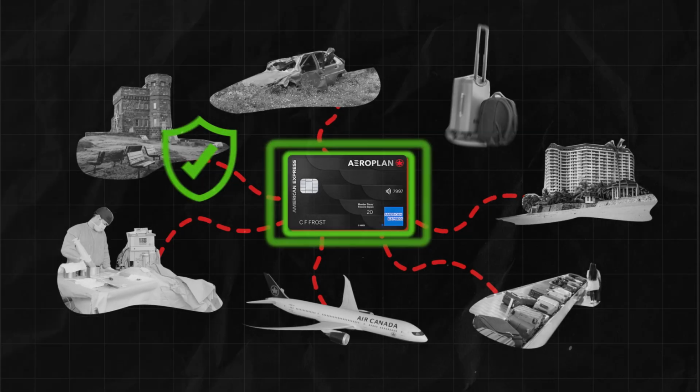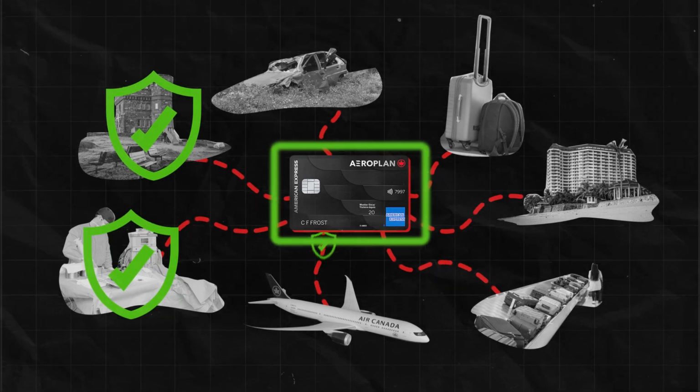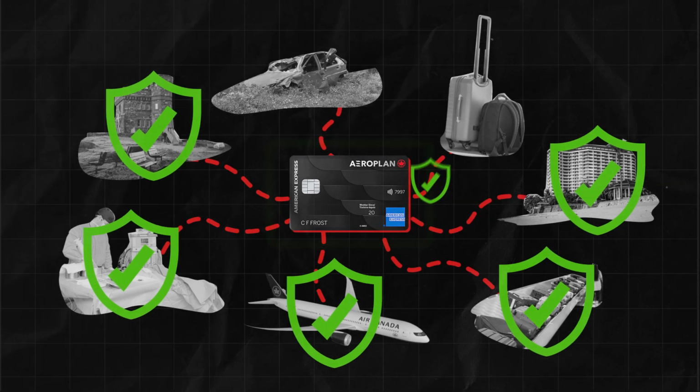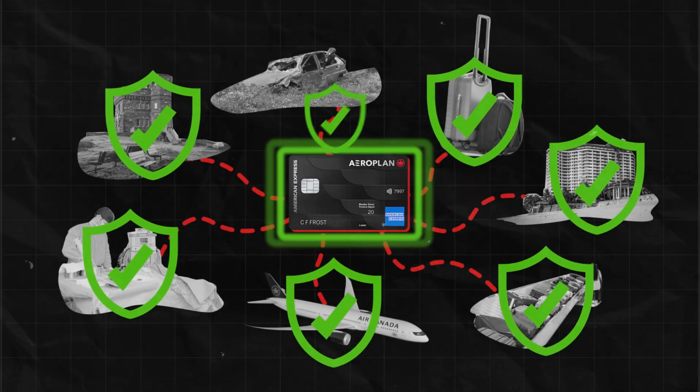These include out-of-province or out-of-country emergency medical insurance, flight delay insurance, baggage delay insurance, hotel burglary insurance, lost or stolen baggage insurance, accident insurance, and car rental theft and damage insurance. I'm not going to go into the details on all of these individual policies because we'd be here for hours, but I can say that one of the things that truly make American Express cards stand out from every other credit card in Canada is how committed Amex is to its cardholders. There's a reason that people stick with American Express for decades, and that's because they know that when things go wrong, Amex always has their back.